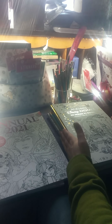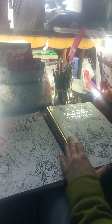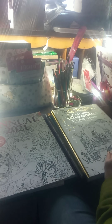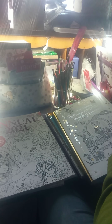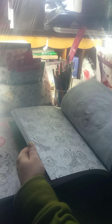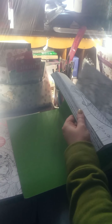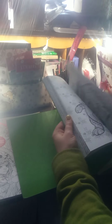And then I bought the Art Therapy of Colouring: Disney Animals, 100 Images to Inspire Creativity and Relaxation. And I had a little sneak peek of this. It's amazing. I love it so much. I love Disney. I have a lot of DVDs of Disney, but I'm not really into colouring books. So this is the first one I've actually bought, a Disney adult colouring book, and it's beautiful. It's a little doodle, sort of zen angle kind of things.